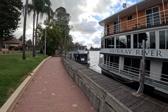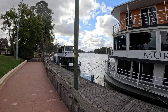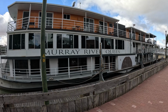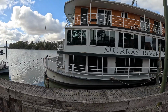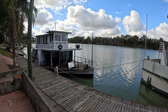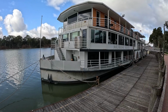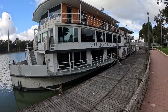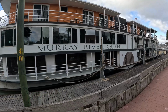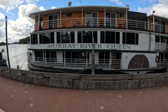There's another little paddle steamer in front of it, the Colquhoun. But they've restored it and turned her into accommodation and a restaurant, and you can actually go out in it. Pretty cool. Very, very cool. Well, so there you have it, the Murray River Queen.